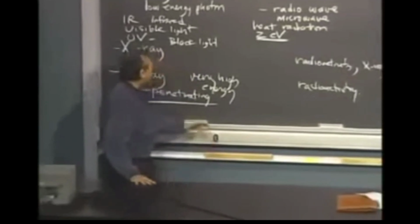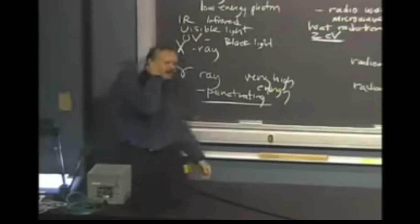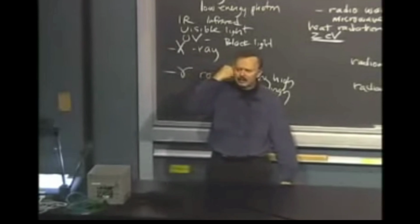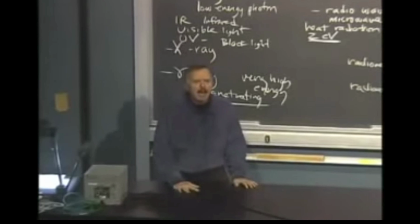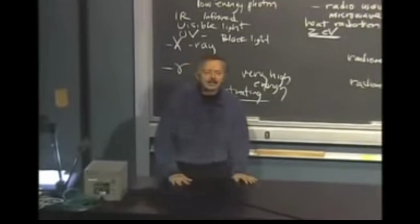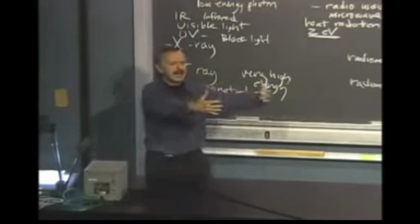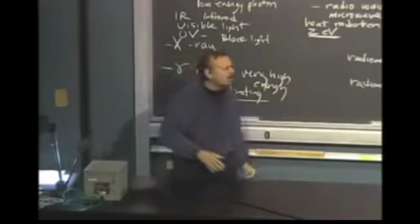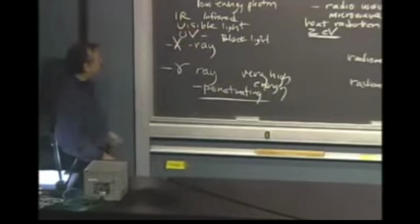But this is one of the greatest urban legends of the current era, that microwaves cause cancer. Don't use these microwave things. There's no basis in anything to back that up, other than the fact that it has the word radiation associated with it. What does the word radiation mean? It means radiates, which means travels from here to there. So light is radiation. Infrared is heat radiation. Gamma rays are radiation. Now, gamma rays do something different.